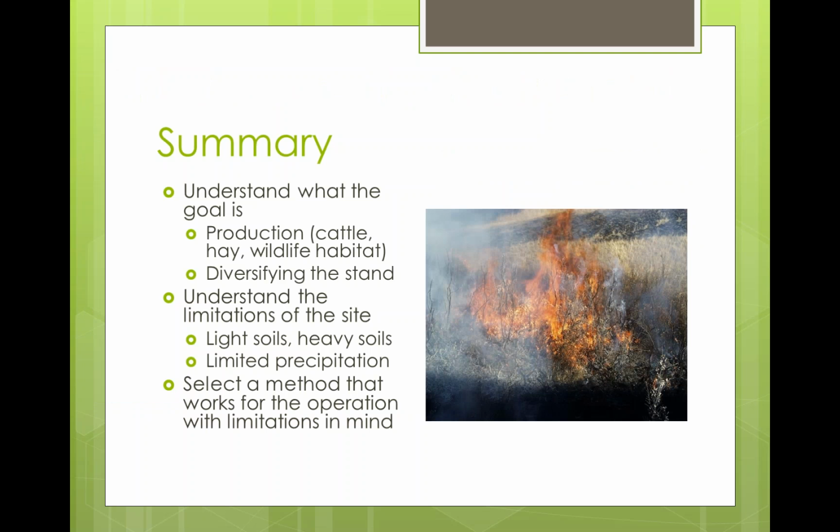And again, that approach includes selecting the appropriate species. And again, diversifying the stand. You have to know, or have a good idea, how you want to diversify that stand. Do you want to increase the grass component? Do you want to increase the legumes, or do you want more than one legume? That type of thing. So you have to get your mind around what type of stand you want to look at. Diversifying is definitely, I believe, the way to go to reduce your risks.